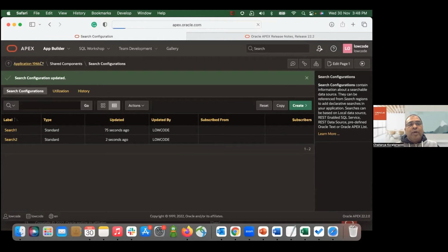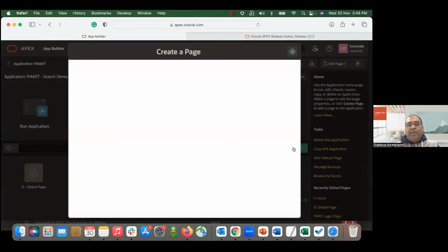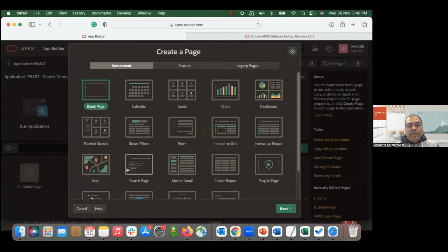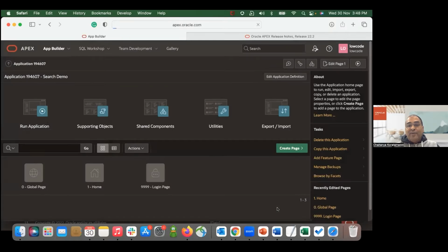So now I go to the application. There's a new page that you can create. Click create page here. And then you see here search page. So let me click the search page and now define the search page. My search or something like that. And then you see two search configurations. Like remember we discussed in the slide that you can have multiple search configurations. So I'm selecting both of them and then click create page. Let's see if this works.